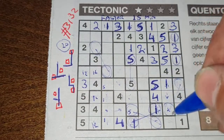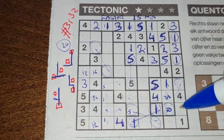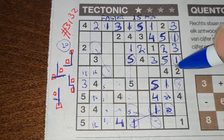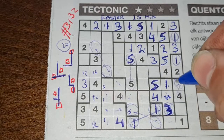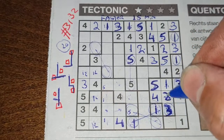2 numbers left in this area for the numbers 2 and 3. Let me mark those 2 boxes. If I place a 2 here, this box is connected with that box, should be also a 2, but we already have a 2 there. So it cannot be a 2, it should be a 3. So this box is connected with that box, should be also a 3. 1 box left in this area for the number 2.